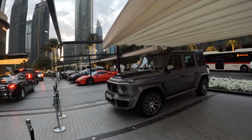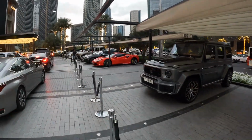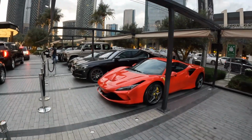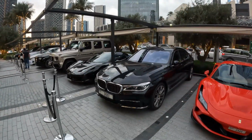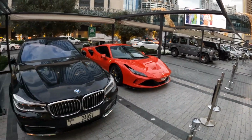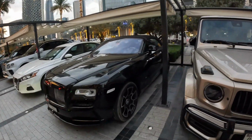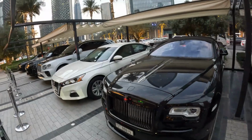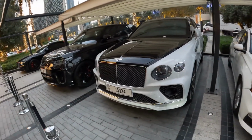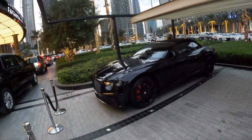Any brand, luxury. Look at this, a G-Wagon. Look at this, another G-Wagon. A Mercedes. Man, look at these cars parked over here. This is, what, a Ferrari. I can't tell you how impressive this place is. It's just nothing but nice cars out here. Look at this, Ferrari, Dubai plate, and they have their own little section here in front of the mall. Another G-Wagon. This is exactly like a picture. This is a Rolls Royce. And then you have a Nissan, okay. And then a Bentley. Look at these cars, guys. Money, money, money, money.